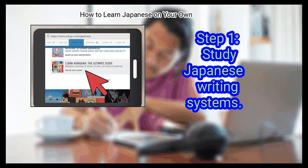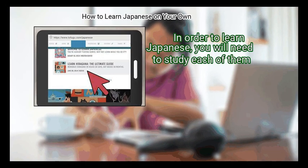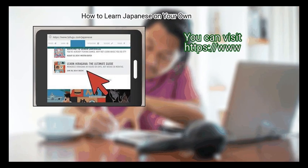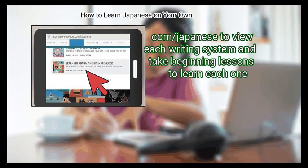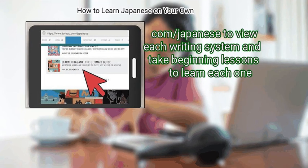First is study Japanese writing systems. The Japanese language uses 4 writing systems. In order to learn Japanese, you will need to study each of them. You can visit https://www.tofugu.com Japanese to view each writing system and take beginning lessons to learn each one.